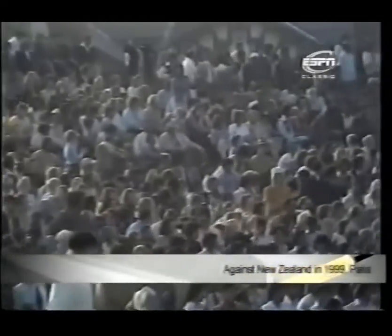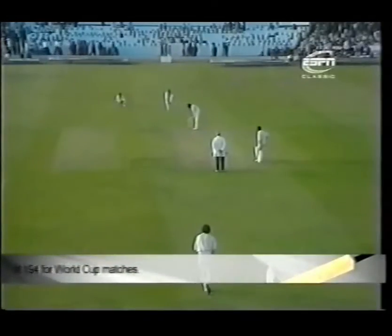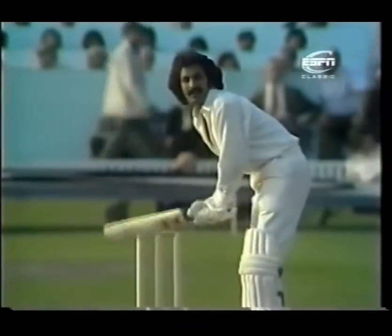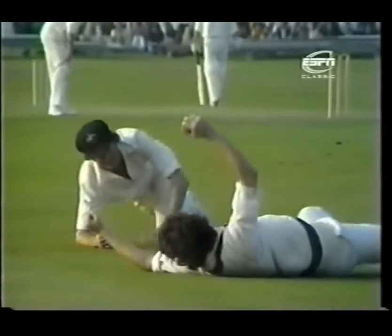And delight there for Asif Masood. Lillee again now to Asif Masood. It's in the air. Max Walker is coming round under it, and there could be trouble here. Oh, what a blow. Walker has caught it.